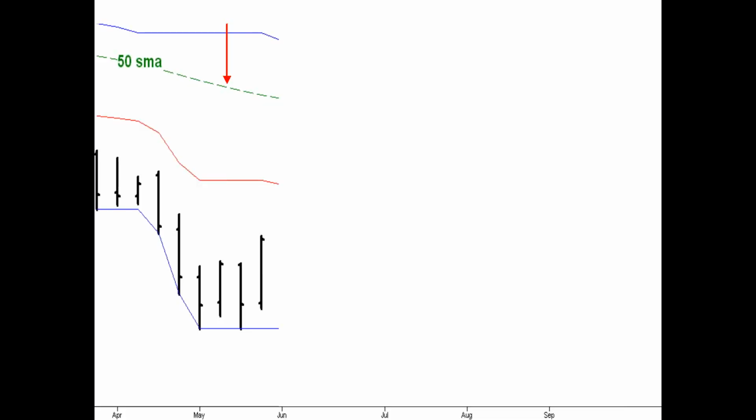Once again, we're looking at this generic chart here. Price is below the 50. Now, when I say below the 50, many times, and in some examples, you'll see price intersecting. That's okay. What really matters is your entry is below the 50. But in this case, this is more of an ideal scenario where we are well below the 50, and there's no doubt that we are below, okay?